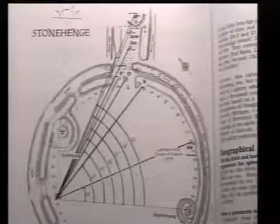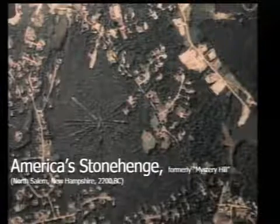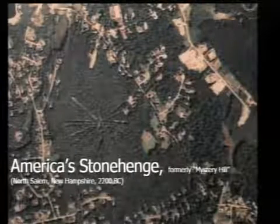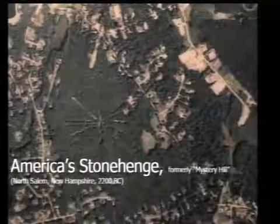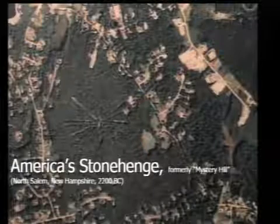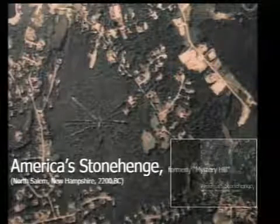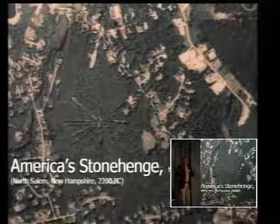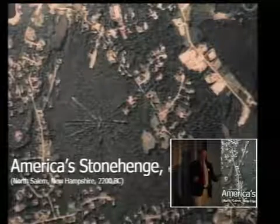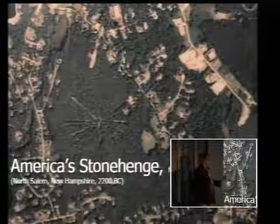There they are again. I'm going to show you a place you may not be familiar with. This is America's Stonehenge. It used to be known as Mystery Hill. It's in North Salem, New Hampshire. The date is the same as Stonehenge 3. It was constructed at the same time. The date is established by radiocarbon dating. We don't change any dates in our work. We just accept the ones that are established for these sites.